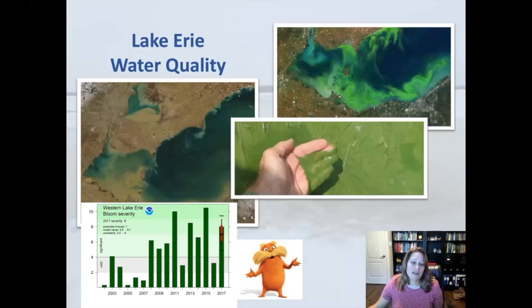Lake Erie has a long history of water quality problems. Now we know that there were dramatic improvements in water quality during the 1980s and the 1990s, and these were really driven by improvements in wastewater treatment. And since that time, Lake Erie has undergone a period of reeutrophication over the past, say, 20 years. And today, non-point sources are the dominant sources of phosphorus into Lake Erie. And we know that agriculture is supplying a lot of that phosphorus.